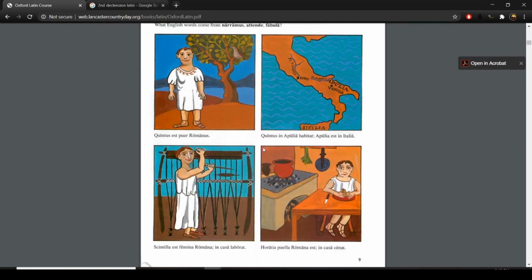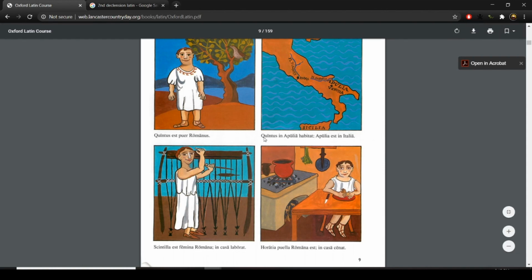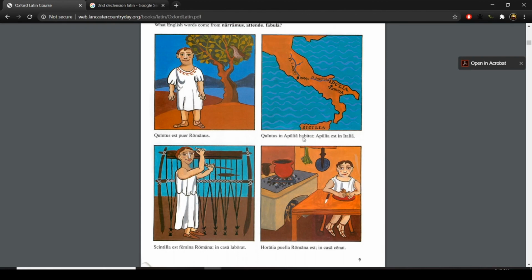Come back to the sentences. Quintus in Apulia habitat, Apulia est in Italia. So, to dissect this sentence, we look for the verb first. There's our verb. Now, habitat is singular and third person, and it means to live. So we're looking for a singular subject, and in third person, Quintus. We know that it's the subject because it's also in the nominative. So Quintus lives in, this is Apulia. Then Apulia is in Italy.